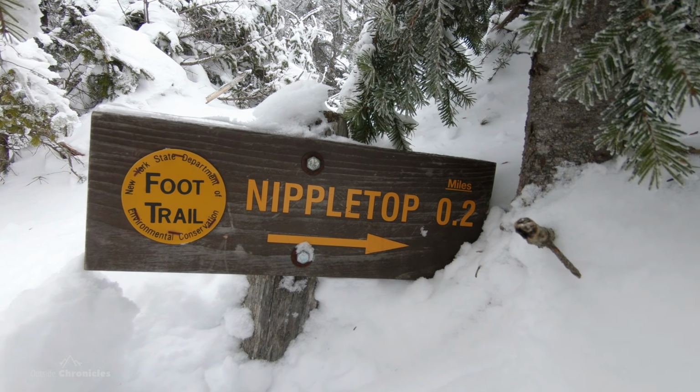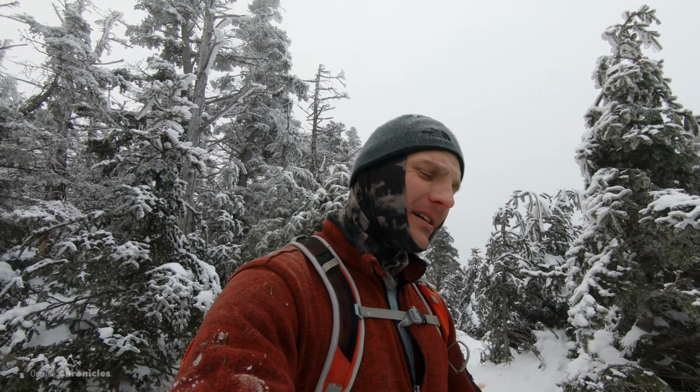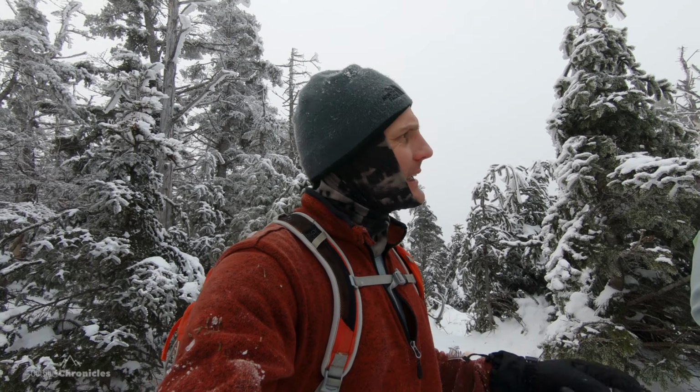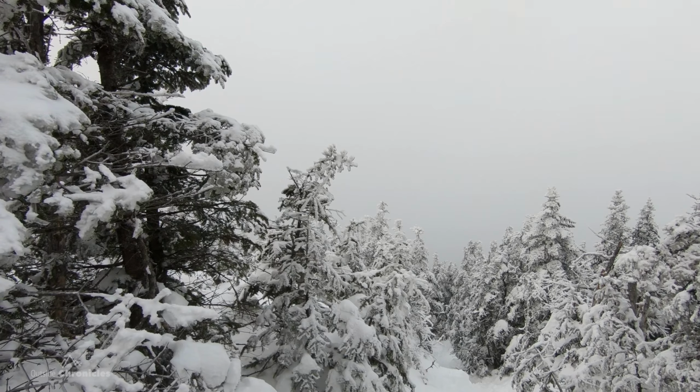Nippletop, you'll have to wait. I want that to be my final summit. 0.2 miles up that way is Nippletop, but we need to go get Dial first. So we're gonna follow the ridge, head to Dial, come right back to here, and then finish on Nippletop. It's an awesome finish to an epic 2 days, and it'll be my 46er, so it'll be extra special.